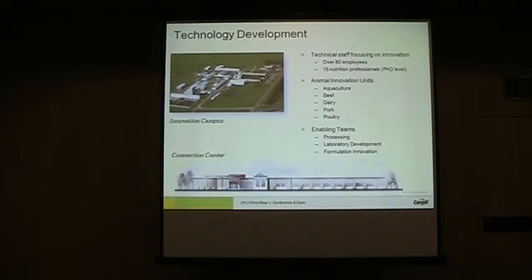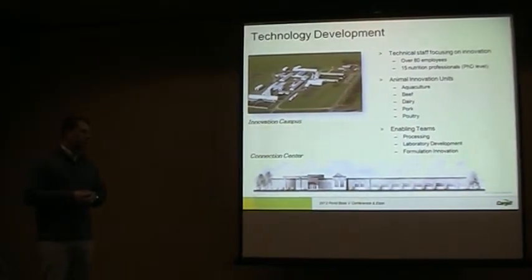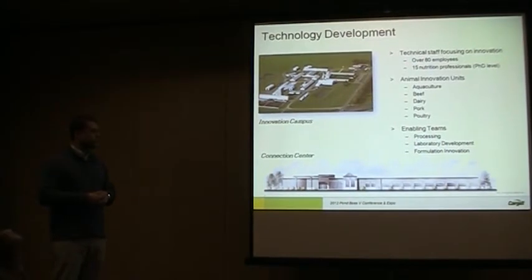They'll capture ideas from scientists, they'll put it into software, and then we can distribute it out. It could be models, different modeling techniques that you have, or it could simply be formulation nutrition. Excellent.